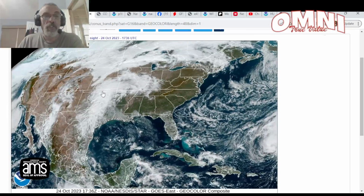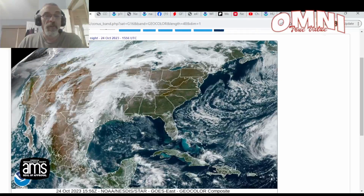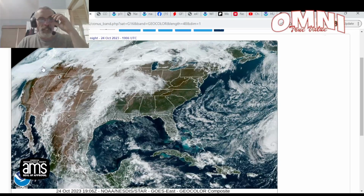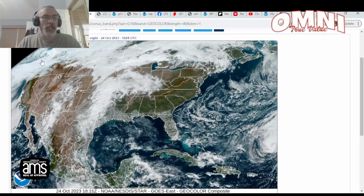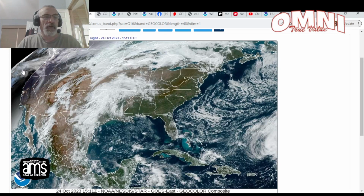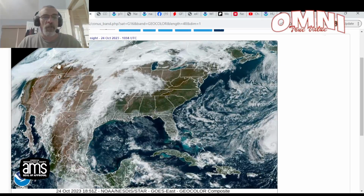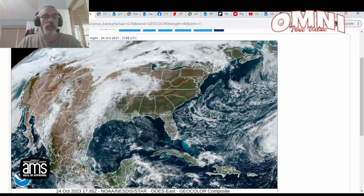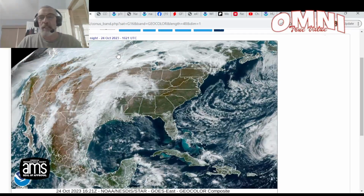We're seeing moisture, what's left of tropical storm Norma, moving through Texas and into Oklahoma and Kansas with some heavy rains. And you see a stream of moisture, little comma-shaped swirl here off the coast of California and Oregon. That is the storm system that's going to produce the first important snowfall for the Pacific Northwest and the northern Rockies, and eventually on up into the northern plains.